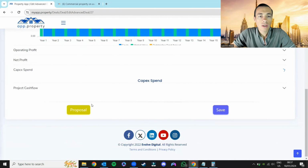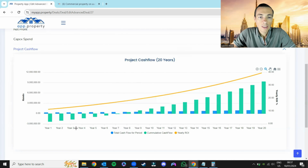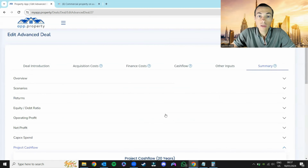And then let's look at the capex spend. So majority is going to go towards the deposit, followed by a sourcing fee, or in this case, it would be an eviction fee, the renovation and inspection costs, and transfer costs. And then look at the project cash flow. You know, the cumulative cash flow, and when you start actually seeing a profit post your cost, your original capital being paid back, will be year 8. So it takes 8 years for you to pay back your original investment, and then it's just pure profit from then onwards. So the deal looks pretty good.